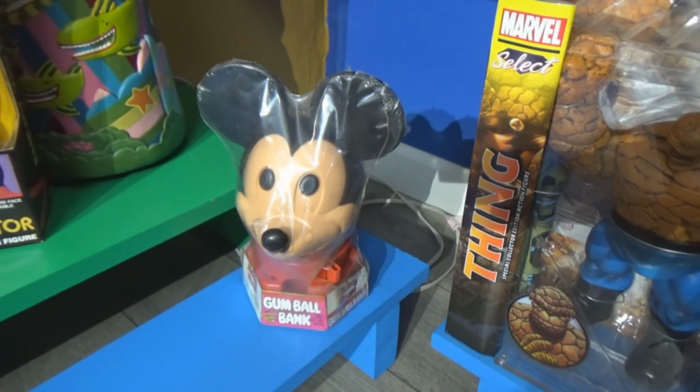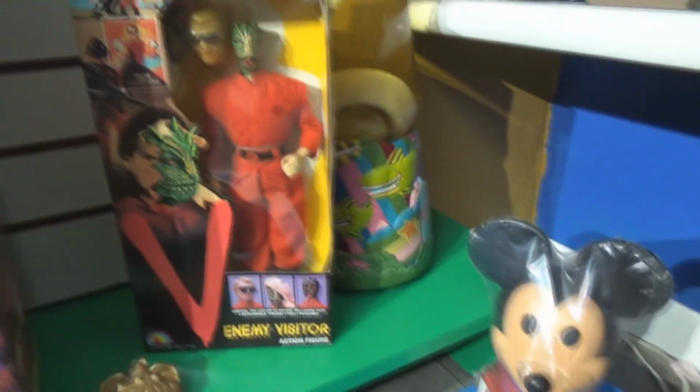And the bank. Mickey Mouse Bank. My yellow submarine lava lamp, which is unplugged at the moment because it needs a new bulb. Okay, and then we'll look at the store display. Oh, I thought that was a flap on the thing.